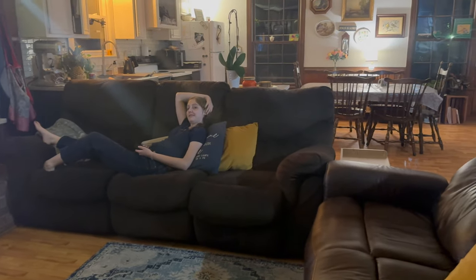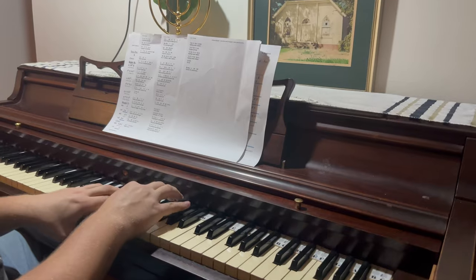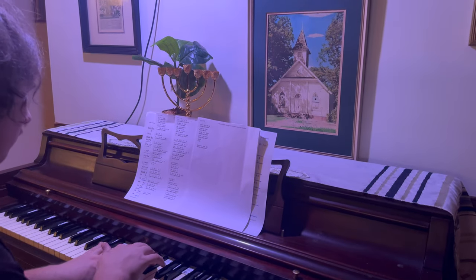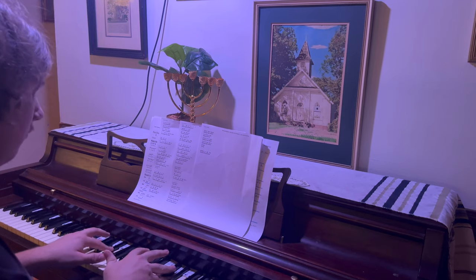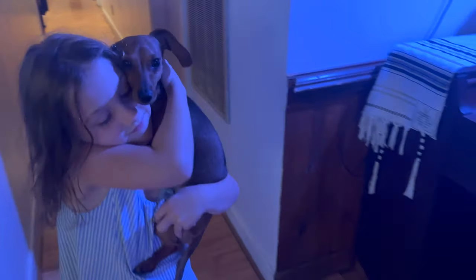And now that everything is tidy and put back to ready, we can really enjoy our evening. So as my son works on his melody, Livia, of course, has puppies to snuggle. Everybody can start relaxing and just cozying up for some family snuggles.